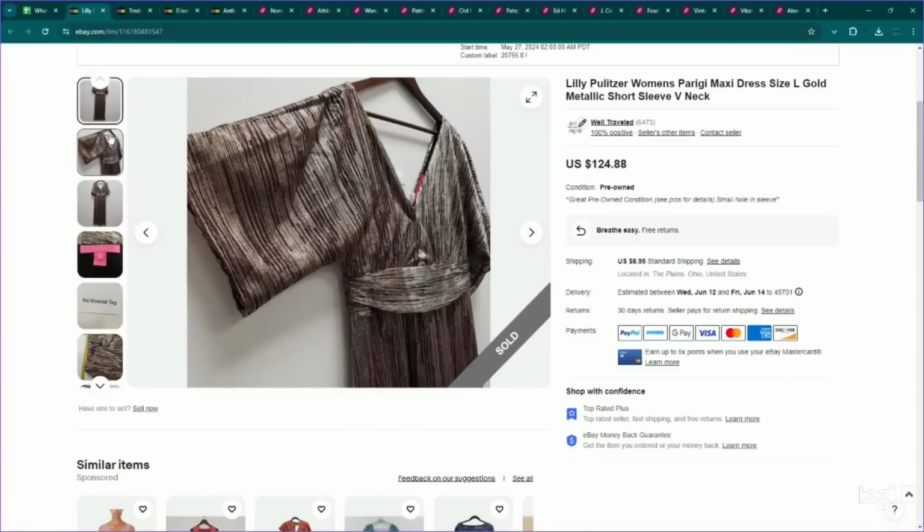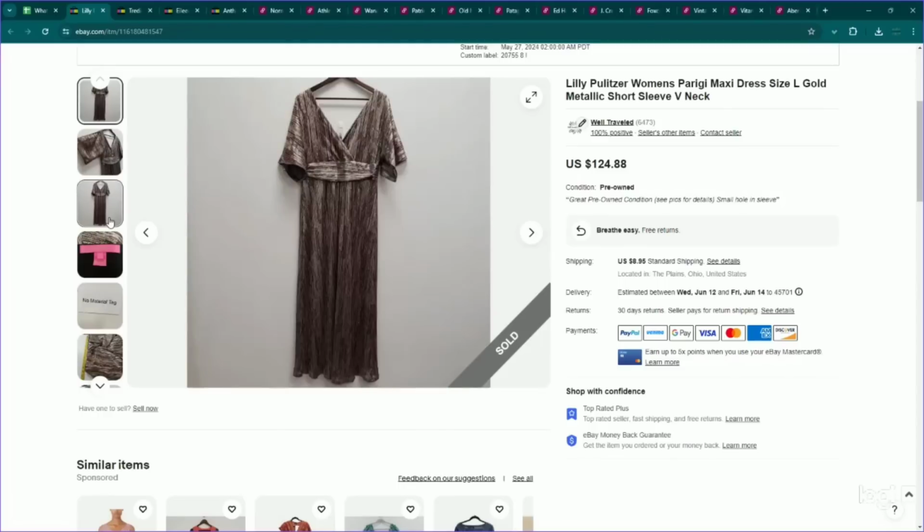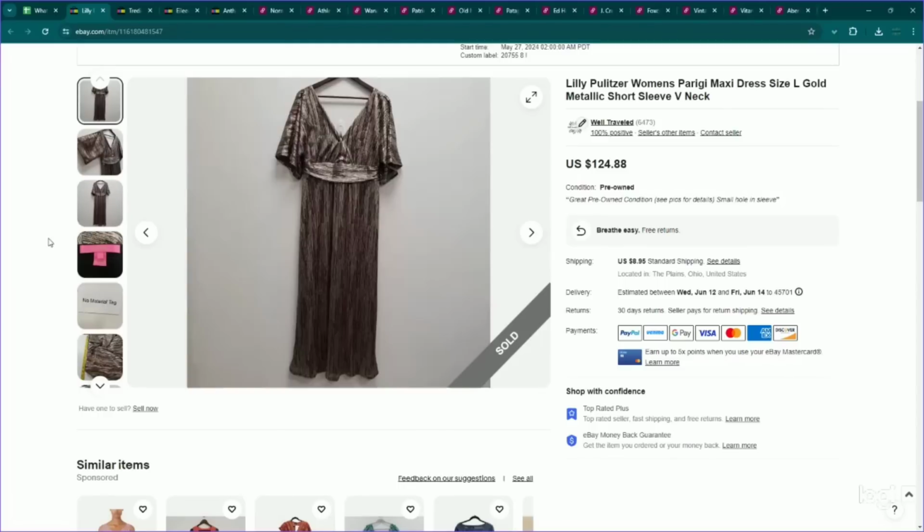So I like showing you guys the exceptions to the rules, just so you keep your eye out for stuff like this and don't pass on it. This was called the Perigee Maxi Dress, again in a size large, which definitely helped to up the value. I listed this for $125. It did sell for full asking price. Great sale, and it only took about a week to sell as well.